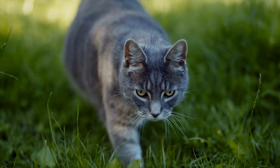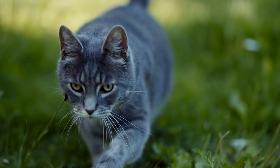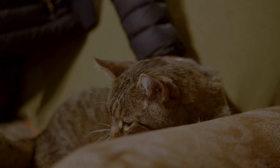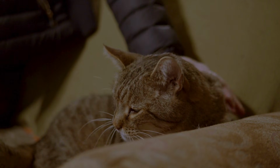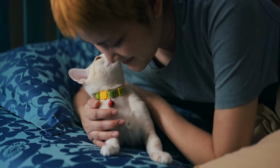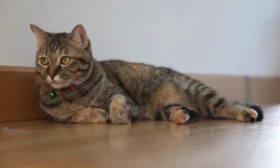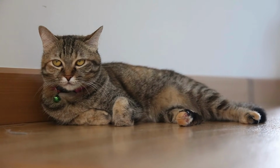Number 7. The energy matching secret. Cats are exquisitely sensitive to energy, both their own and ours. Sudden shifts can unsettle them. You come home buzzing with excitement, scoop them into your arms, and they freeze, wide-eyed, unsure what to do. Or you enter a calm room while they're in full zoomy mode, dashing across furniture, and you instinctively try to halt them. Both situations create tension. Your cat isn't misbehaving. They're responding to energy they don't yet understand.